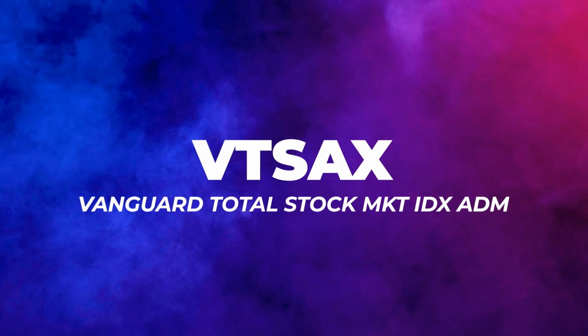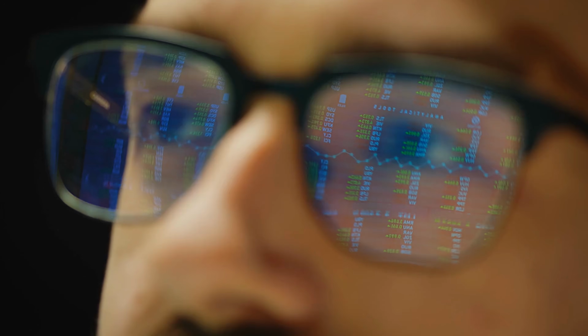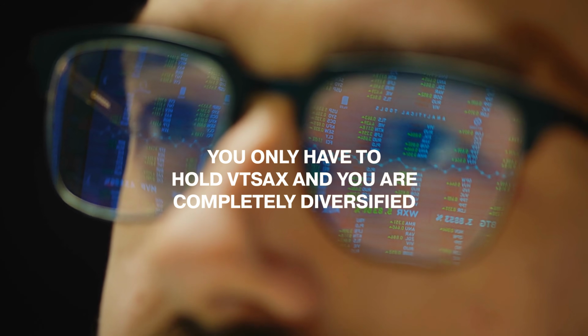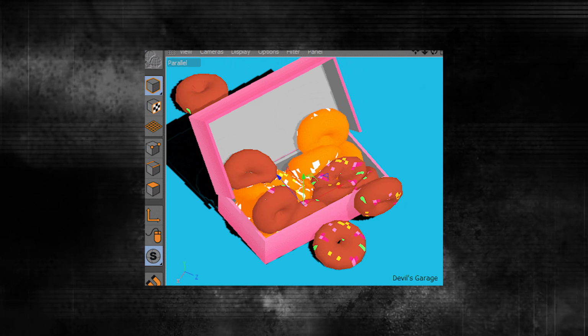Number one is VTSAX. VTSAX I have held for over a decade. It is one of my favorite index funds in my portfolio. And what VTSAX is, it is an index fund that holds the entire US stock market in one index fund. And some people argue that you only have to hold VTSAX and you are completely diversified. There's a book called The Simple Path to Wealth by J.L. Collins, and what he argues in that book is he only holds VTSAX. And it holds thousands and thousands of companies within the US stock market. And the cool thing about VTSAX is you're holding holdings in something like the S&P 500, you're holding mid-cap stocks, you're holding small-cap stocks, so you get a little bit of everything to have complete diversification.